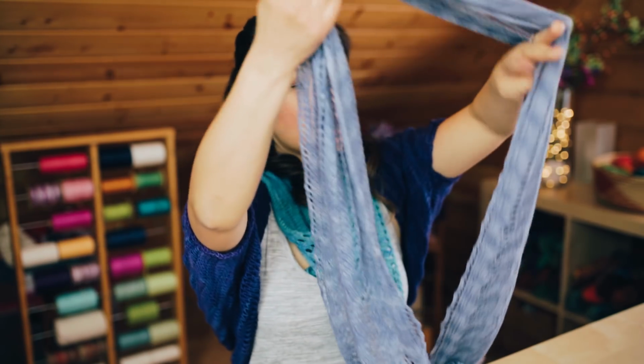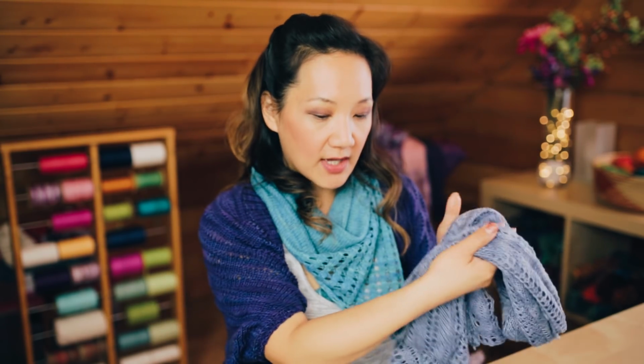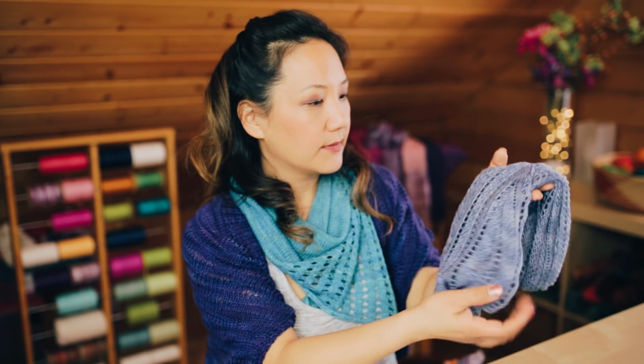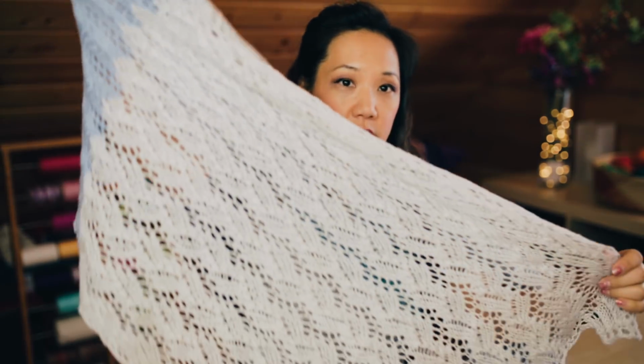So this is a very sweet and elegant scarf that could be worn in the springtime. This one happens to be knit in the flax and silk fine again, and the color here is whitewater. So it's a very light pale blue, cool blue, very, very sweet. And then of course there is the big monster stole version of this. So it is humongous. I don't know if I can show you the whole thing.